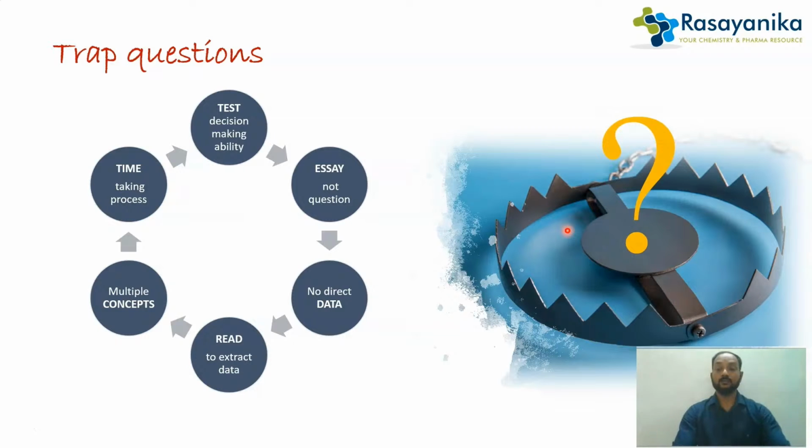And therefore it takes a lot of time to read the questions. There is no direct data given in the question. One has to read across the length of the question to extract the data. There will be multiple concepts in the question, and therefore extracting data from such a question will be a time-taking process. So this type of question is called a time killer question.